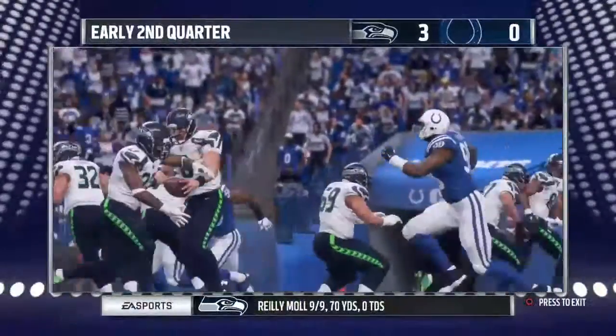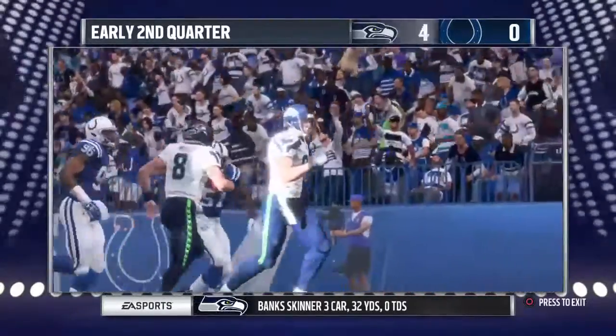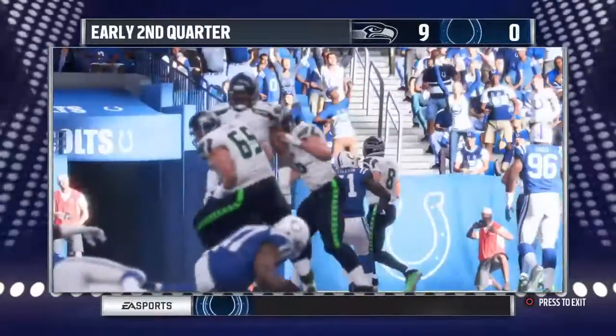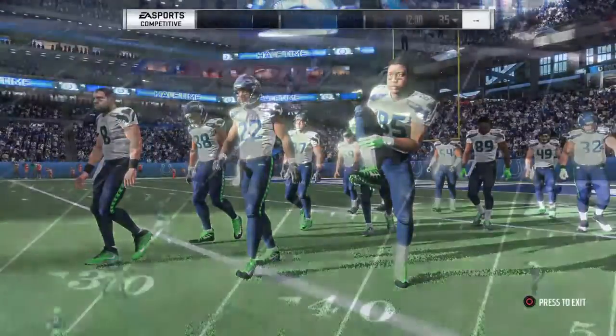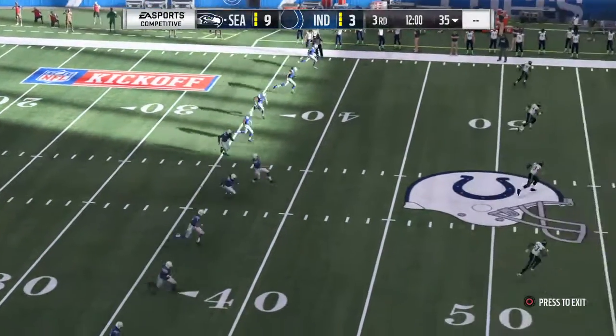Seahawks have it early in the second. They'll go with the run. And this 5-play drive goes for a touchdown. That takes the lead up to 9. So that'll do it from here. Let's get back out to Brandon and Charles. They've got the second half from Indy. Brandon.